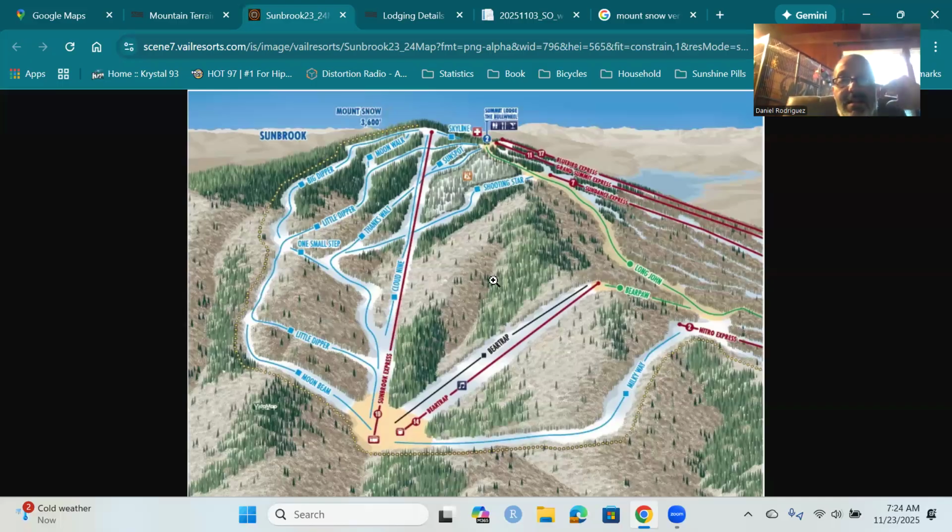You could make it like a plan. I'll do the main face at first, then jump to the blacks, and then I'll get to Sunbrook, and then I'll finish at, say, Corinthia, and then you can get back down, go down Long John to get back home. Just a couple other things.